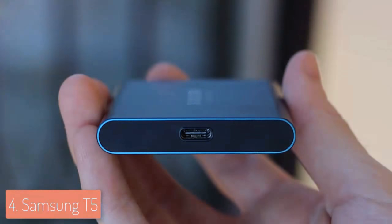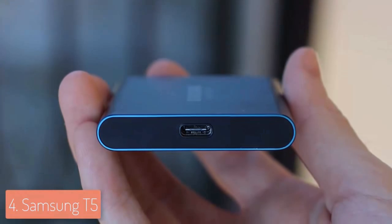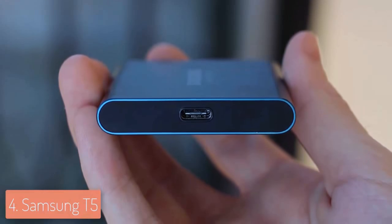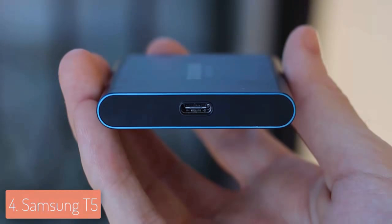To conclude, the T5 is a top-grade all-rounder SSD that can be considered as a bang for the buck if you compare the benefits you receive for the money you pay.